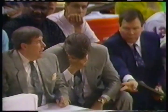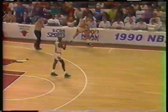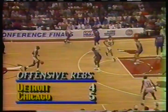Pick and roll to Sally from Dumars. No basket. Offensive foul against Sally. Now that was excellent. Oh, Chuck Haley. That's like a migraine. You get the beautiful pick and roll, but give the Bulls credit. They rotated and took the charge. Pistons by 6.